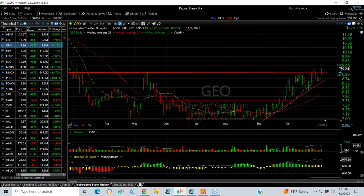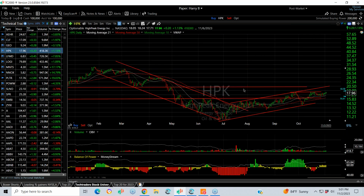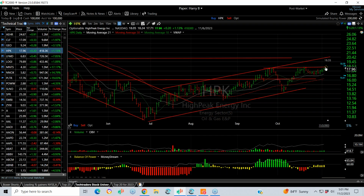GEO, another nice day today. This is the highest close on GEO since way back here in February. So this base is coming out. It looks like this could extend to 10, 12, 14. HPK, also a strong stock, consolidating at this level above the moving averages and price support. Looks to me like that flag breaks out. We're going to 20.